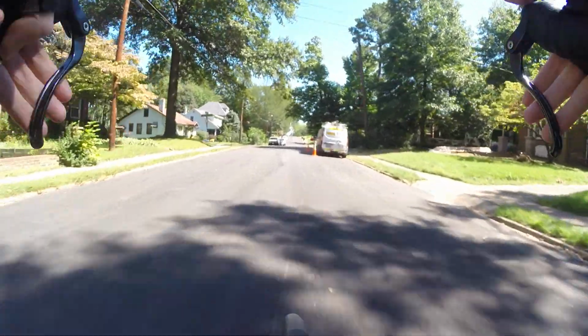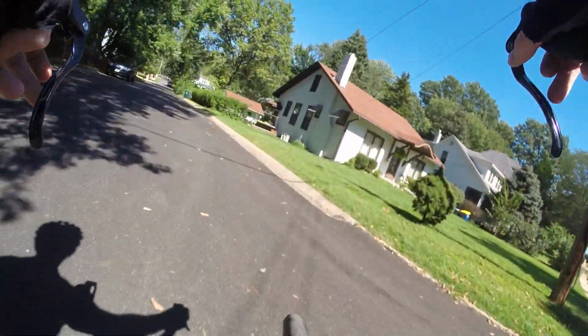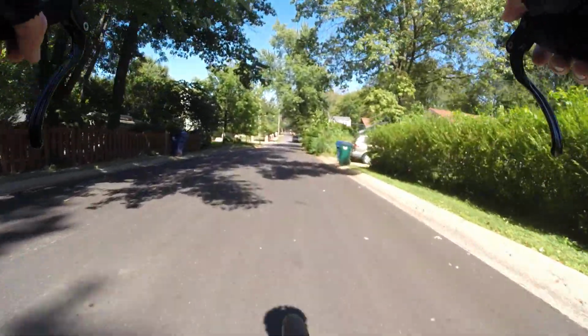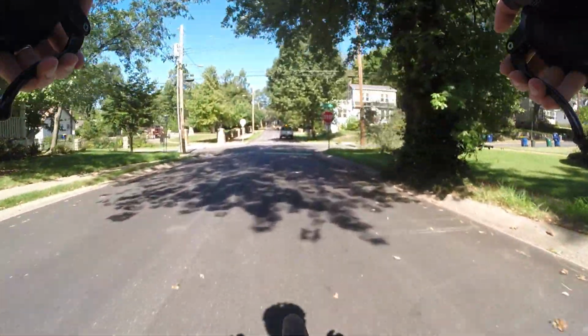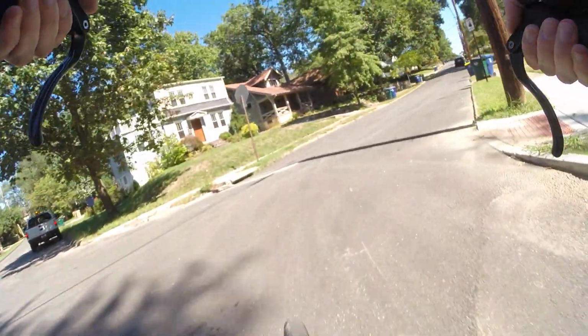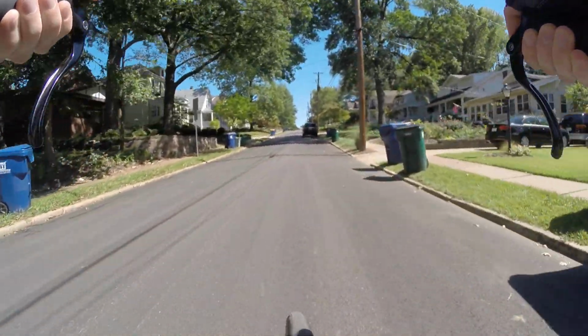Let's make a left onto Margaret. We're at Clark. I don't think there was a stop sign there. I try not to run stop signs, but oh man, stop signs. They are so annoying. Take a right. Let's climb this little hill here. See where it takes us.